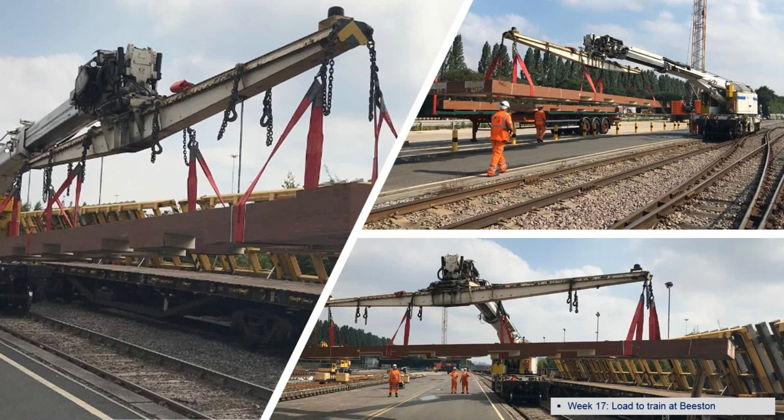So we had to then dismantle everything and take it down to Beeston to be loaded onto the tilting wagons to take it to site. But obviously one of the problems we didn't know at the time was what the bending moments we were actually putting on the beams when you lifted them. So clearly we had to be very careful about how we lifted them.